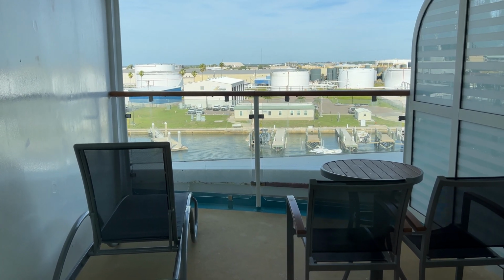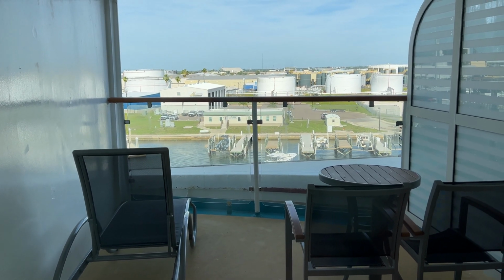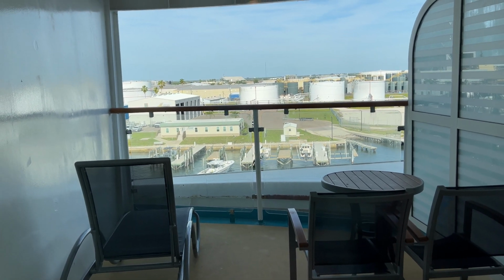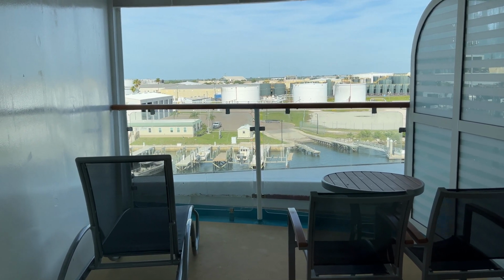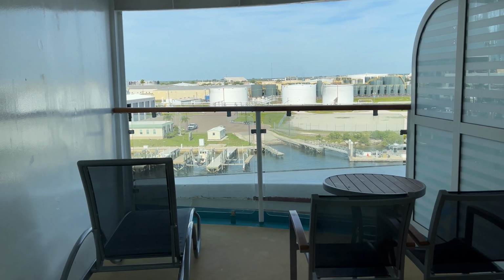This so far is the latest we have ever received our luggage. Usually our luggage is delivered around 3 o'clock or sooner, if not, right after we've boarded the ship around 1 o'clock. So anyway, we are going to go and have our supper and hopefully I will be able to show you a little bit more later tonight.